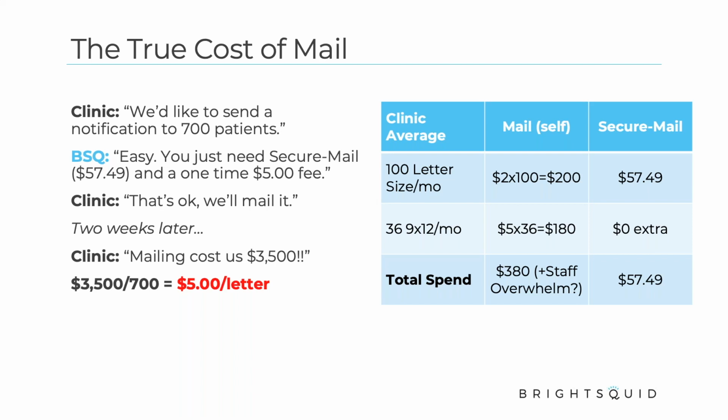When we talk to clinics about how much they are mailing, these are some of the averages we get. So depending on your clinic, you might be up or down from there. 100 letter size envelopes a month is about 5 a day. Or 36 large envelopes, 9x12s, is about 1 3/4 a day. That adds up, and you can see that the total spend on mail is $380 to $400, plus all the extra effort of people printing stuff, folding it, stuffing envelopes, if you're doing that yourself.